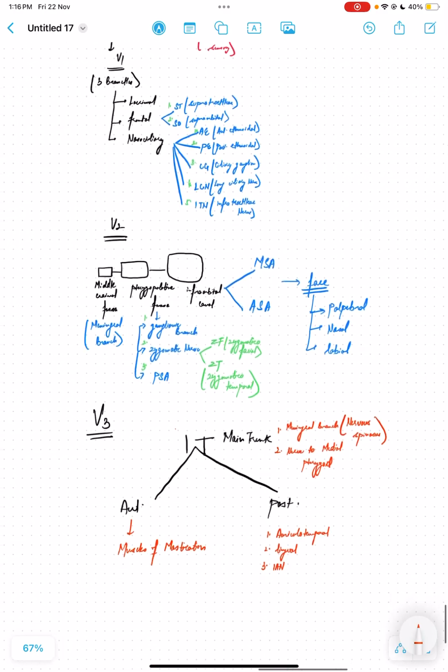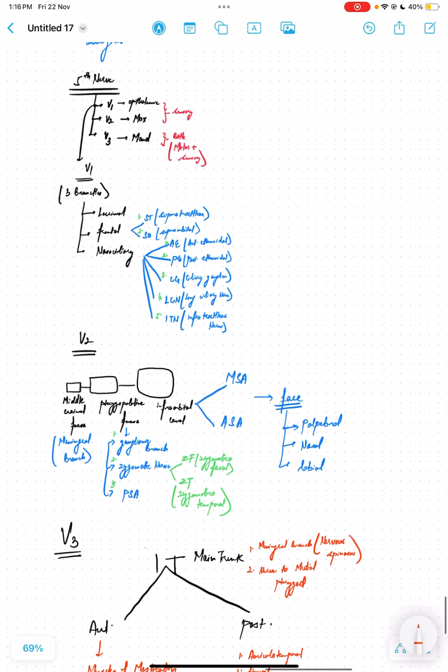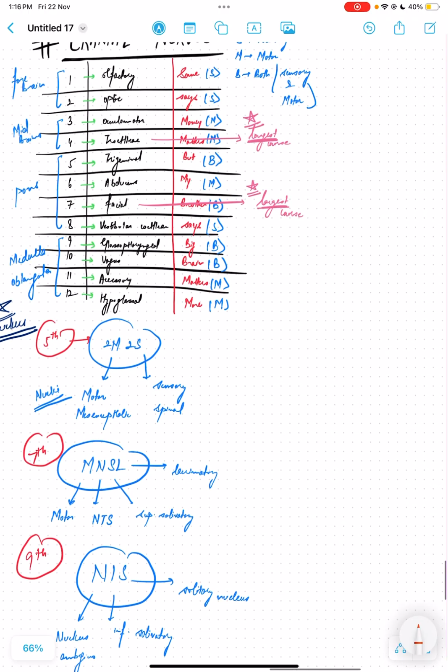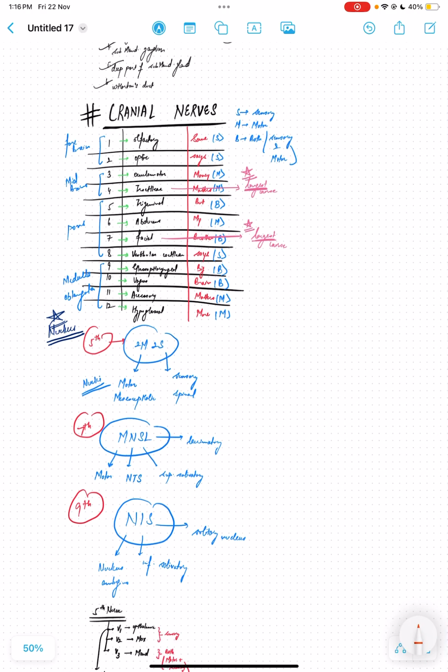Okay, so this is all about what we have studied. The most important is the fifth nerve that you should know. Rest is also important, but here I have given more stress to your trigeminal nerve. Okay, and about all the nuclei they contain.